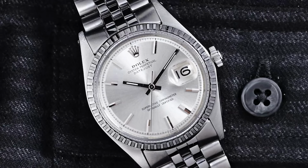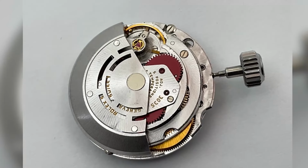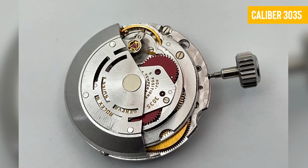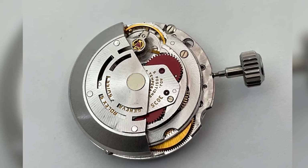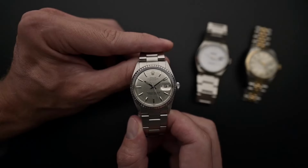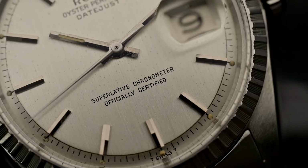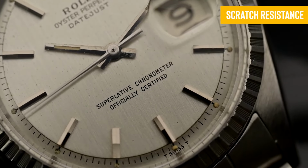These pieces laid down the tracks for what vintage Datejust collecting looks like today. Jump to the 70s, and here comes the caliber 3035 with its quick-set date feature, solving the pesky problem of manual date tweaking. Fast forward to 1988, and Rolex swapped out the old acrylic crystals for sapphire ones. Talk about an upgrade in scratch resistance, right?